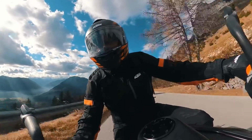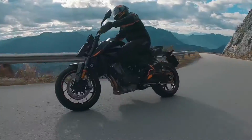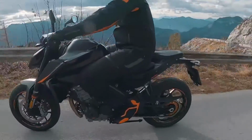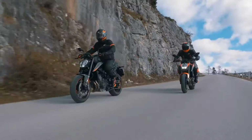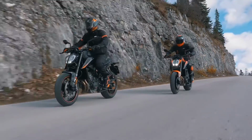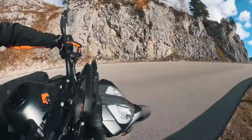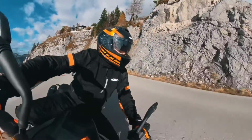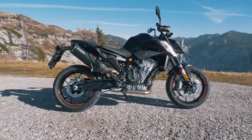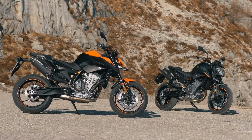Ergonomically, this bike has a lot of space for the rider's legs. The riding position also helped reduce the knee angle. The overall riding position of this bike is also very neutral, and this helps reduce rider fatigue even after hours spent in the seat. This bike is also very comfortable for bigger riders, like myself. This bike is super light, tipping the scales at a mere 169 kilograms and setting the benchmark for this segment.